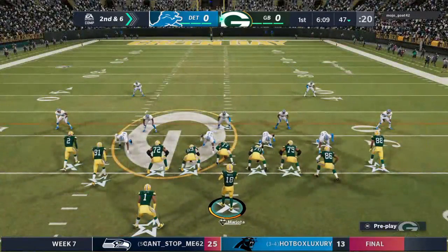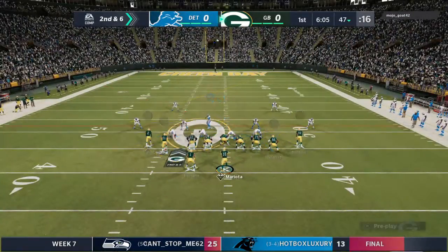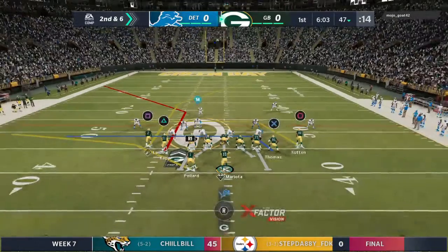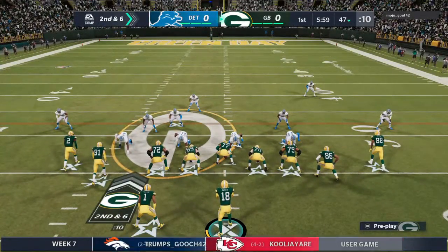So you can use that to set up your play-action game, or you can come right back and continue to run the football, because as an offensive play caller, you're on schedule and feeling pretty good about your next couple of calls.